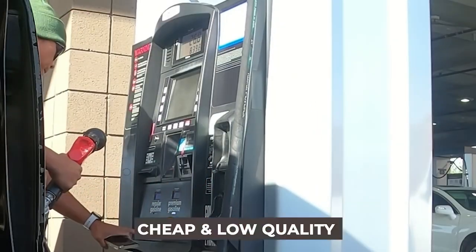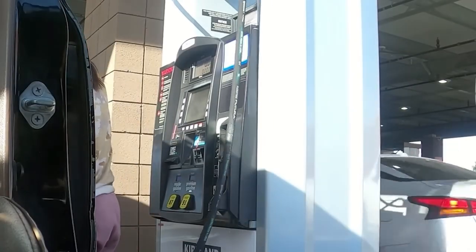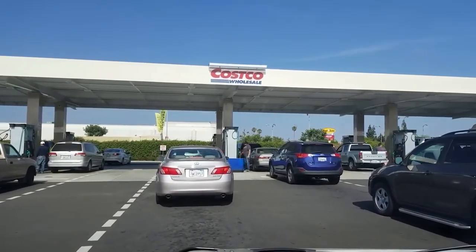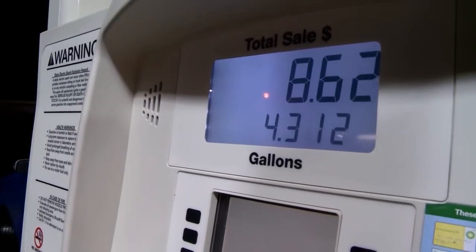Number 2. Costco Gasoline. Warehouse price, premium quality. Costco is top-tier certified and moves fuel so quickly it's always fresh. Independent lab tests have found more detergents in Costco fuel than in many name-brand blends.